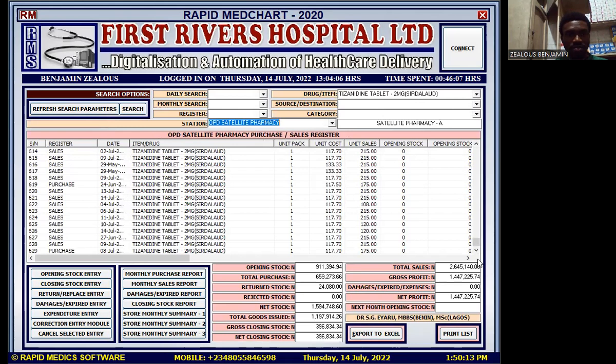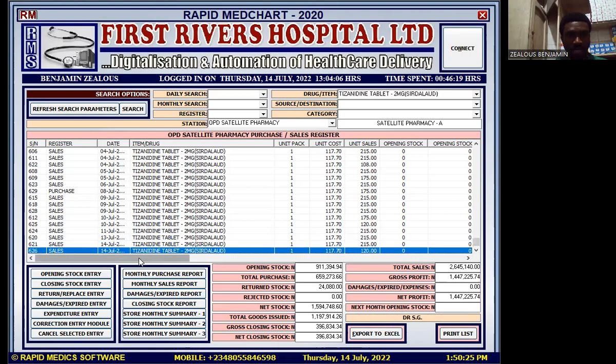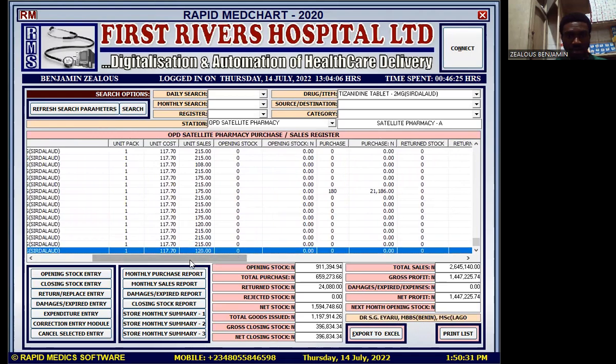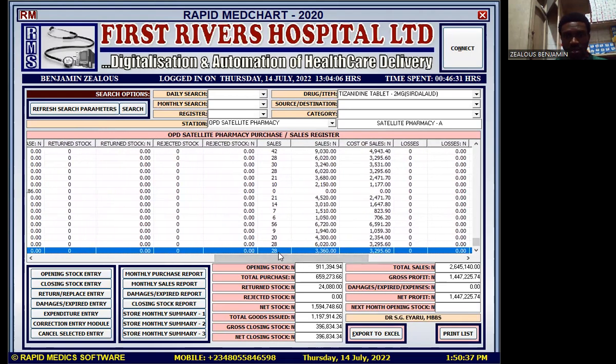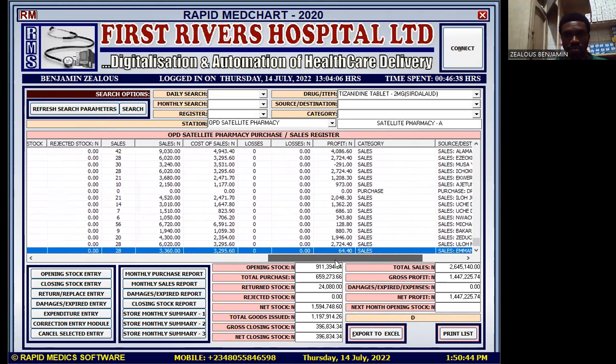Now let's look at today's date. Okay, today is 14. In the other page, it gave us one sale, but currently another sale has been added. This was the first sale, this is the second sale. So here we look at the quantity 28 that was given to this particular patient. This is the sales quantity, this is the cost of sales, this is the profit entitled to each of the sales.